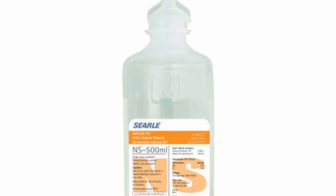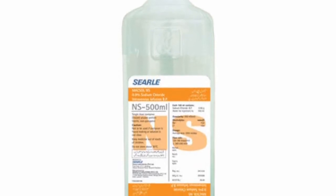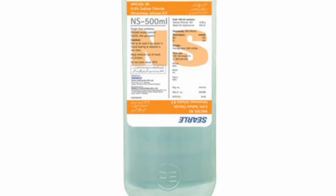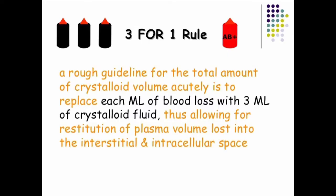Normal saline solution, that is crystalloid solution, is given to balance the electrolyte deficit in the body. It is used for initial volume replacement in a ratio of 1:3 of predicted blood loss.